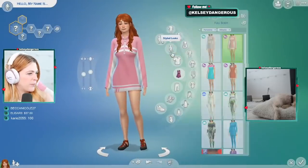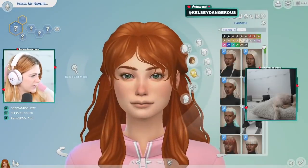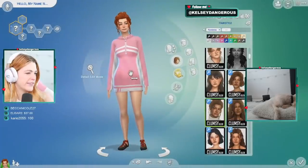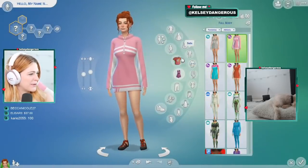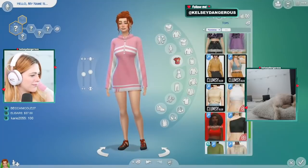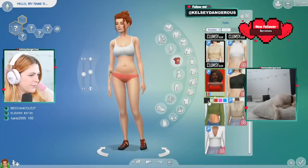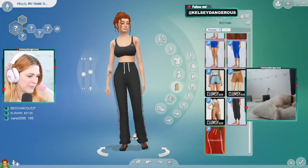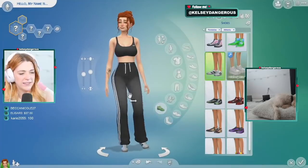Fitness. We'll put her hair up for fitness. I know you guys liked that updo that she had earlier, so we'll put her hair up in that for the fitness. And then for the fitness outfit, I just think we could do something simple, like a top and bottom situation. Nothing too crazy. I like the black, and then we can do these pants. I think that looks great. Looking good. Perfect.